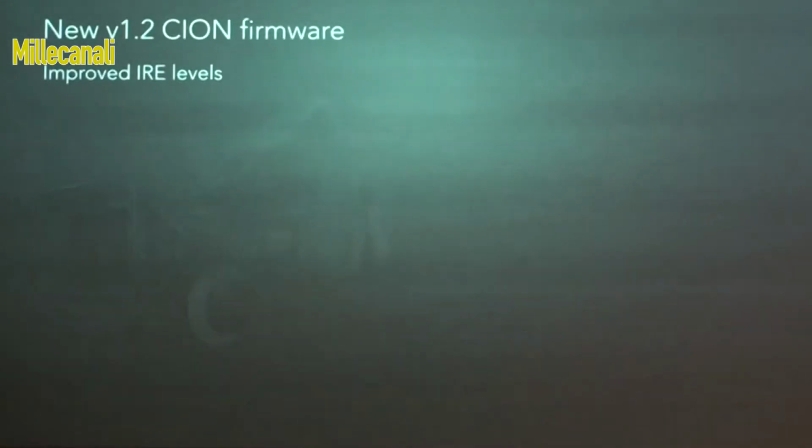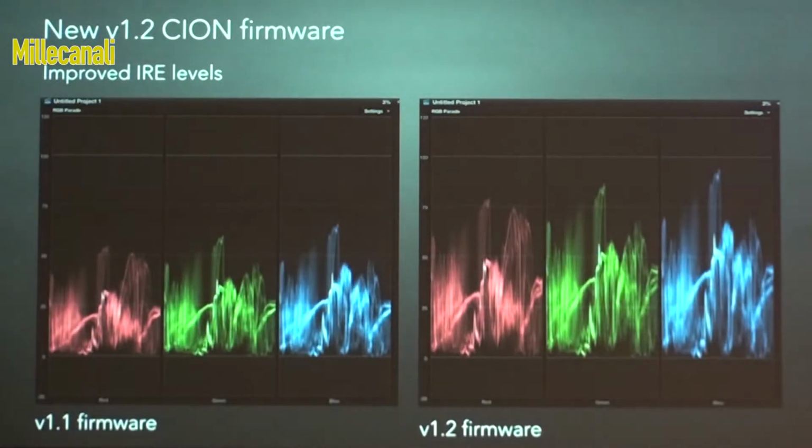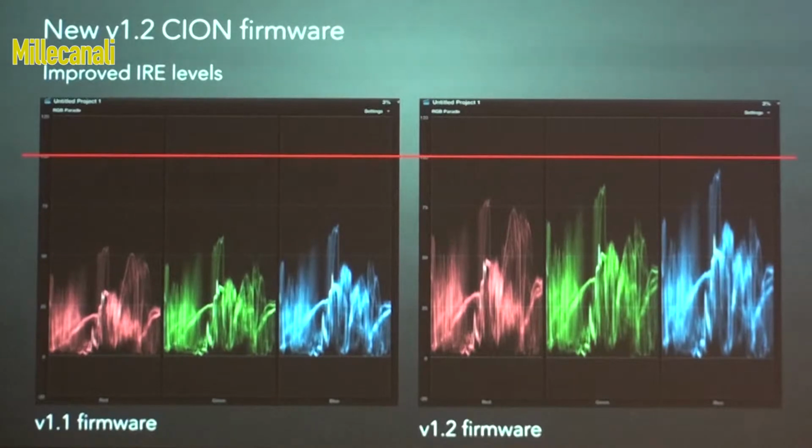So I'm going to dig down a little bit into some of these features. Improved IRE levels. So this is a shot that our own Andy Bellamy was making for a reel I'm going to show you in a bit. And he shot it 2 ways, with our previous 1.1 firmware and our new 1.2 firmware. And some of our more broadcast-centric clients were wanting a wider IRE response, and we gave it to them. So that shot 2 ways. That red line is 100 IRE on this RGB parade on a waveform monitor.